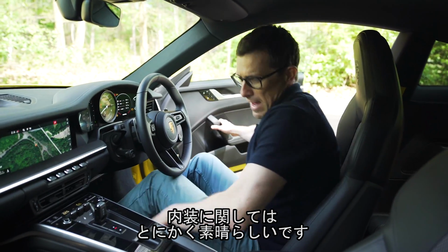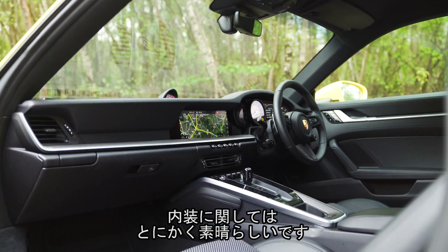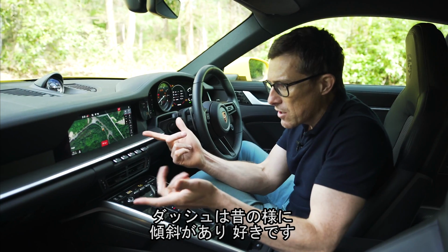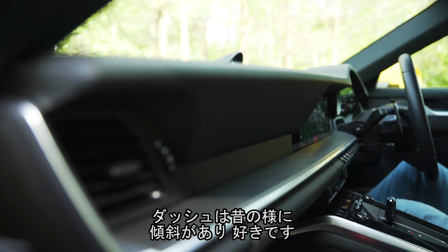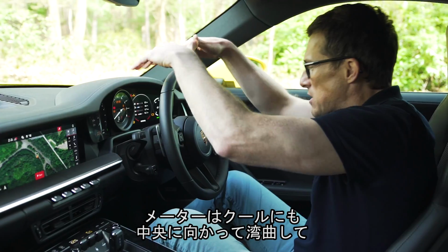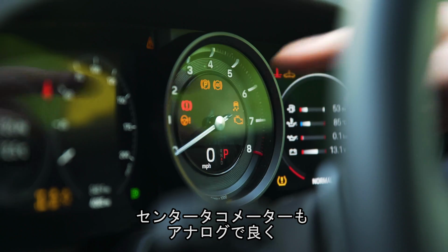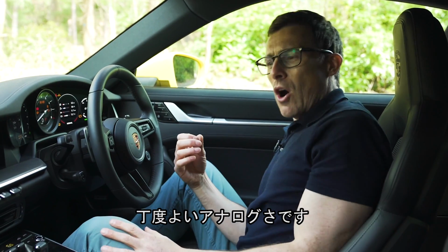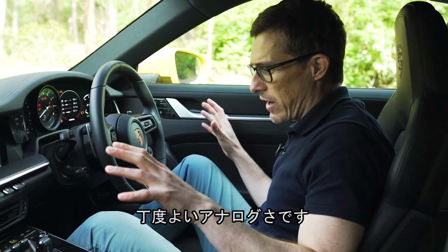Inside, oh yeah. I have to say, it looks absolutely blooming lovely. I like what they've done with the dash design. The way it's kind of angled this way is like on the original 911. So too with the arrangement of the instrument binnacle, the way it's curved like that, that's cool. You've got a central rev counter as well, which is nice, and it's an analog one, which is suitably old-fashioned, yet the rest of it is very, very high-tech.